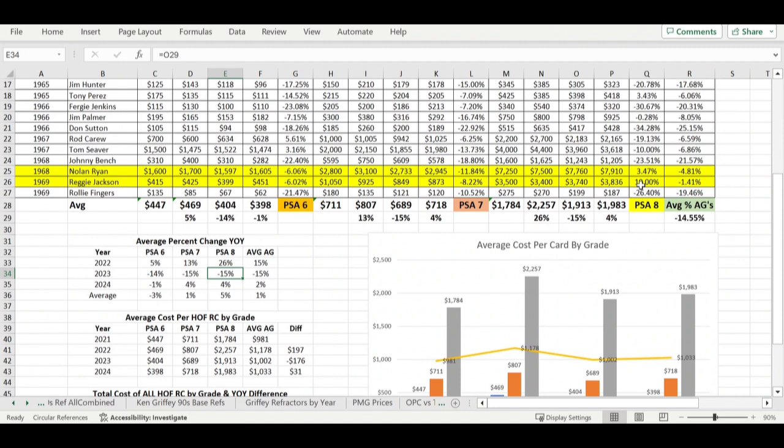And people thought they were good investments. They were willing to pay more for those cards in 2022. In 2023, everything went down. And look how, on average, everything was very similar. Everything went down around 15% across all grades. So it's almost like there was a magic number in the sky we all looked to and said, everything's down 15%. And that's what happened.